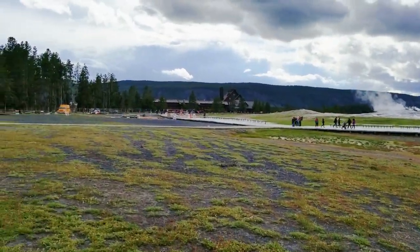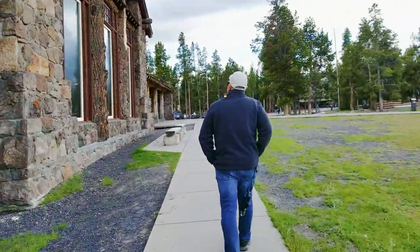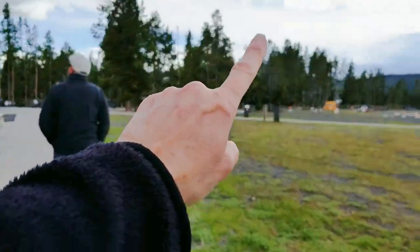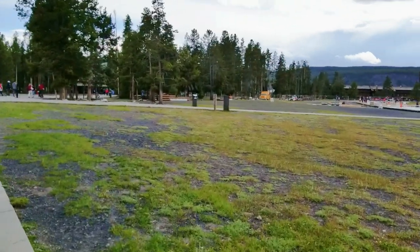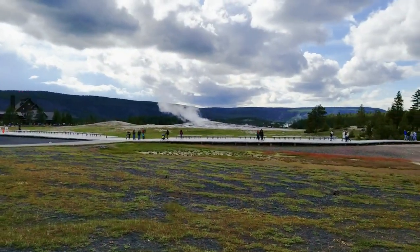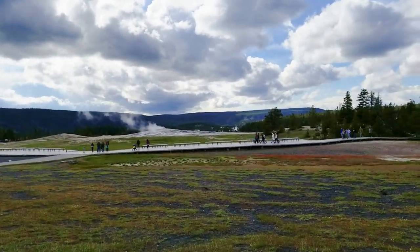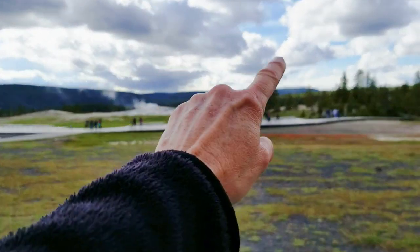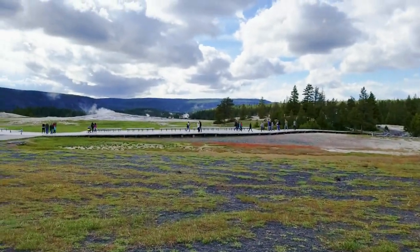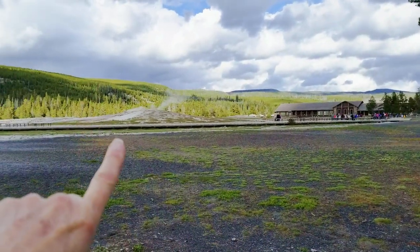That's the Inn. That's the Old Faithful Inn. And then this is our lodge. So you can see we're very close. And then the Snow Lodge is over here. So everything's in a circle around Old Faithful. And then there's many other geysers. You can see them off in the distance. So they're all walking distance. There's the lodge we're staying in, the Old Faithful Lodge.